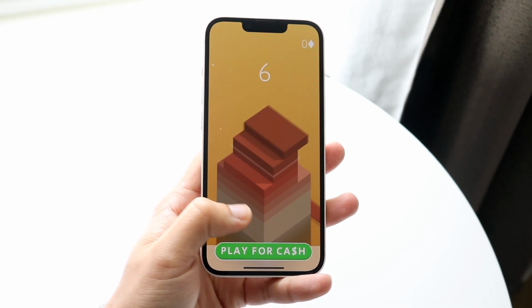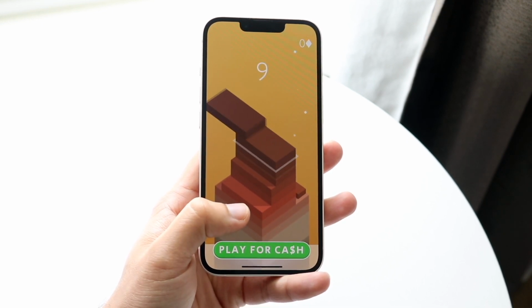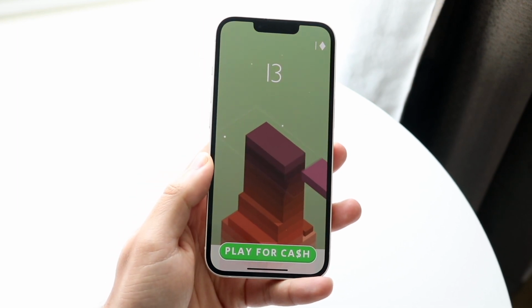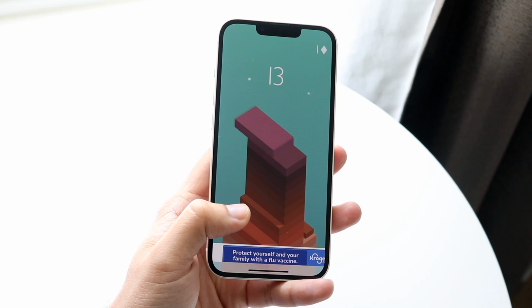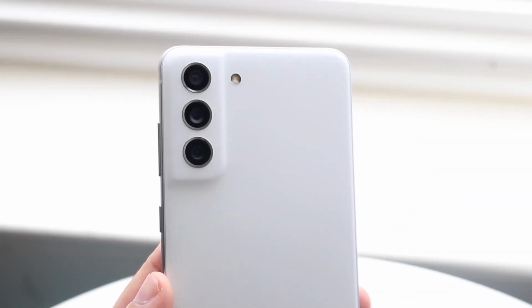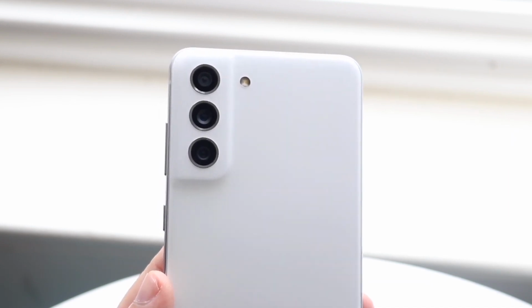Now we have wireless charging on both these phones, but we do have reverse wireless charging on the Samsung Galaxy S21 FE, which is so awesome. Being able to charge other devices, your Galaxy Buds, your watch, just from your phone is so awesome, and I have no idea why Apple still hasn't implemented this on their iPhones yet.